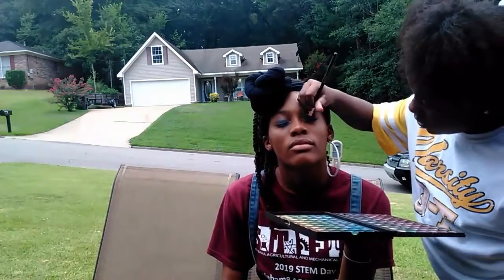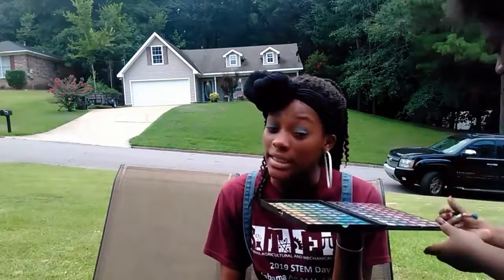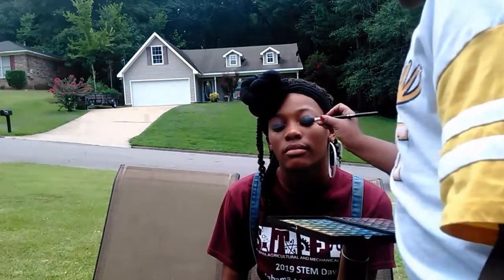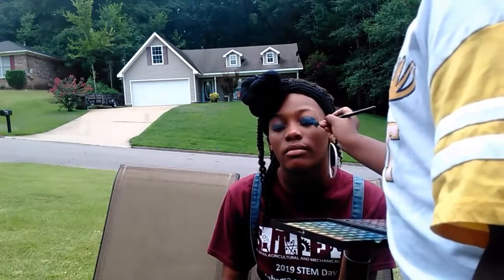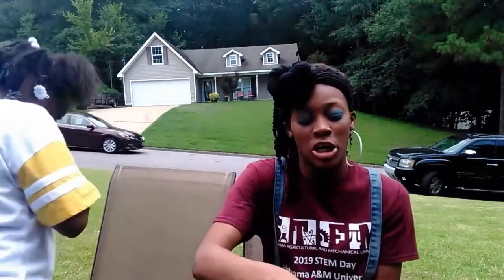So, for the other eye now. I don't know what I'm doing, but I'm doing something. So she's doing the other eye. She doesn't know what she's doing, but she's doing something pretty. I hope. Because I can't see what she's doing. Okay. I think, yeah, this is not bad. This is pretty cool. Okay, now I'm going to go on to the... She's moving on now. Done with the eyeshadow.